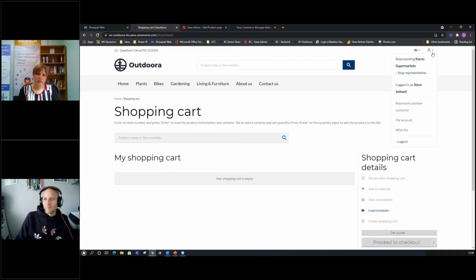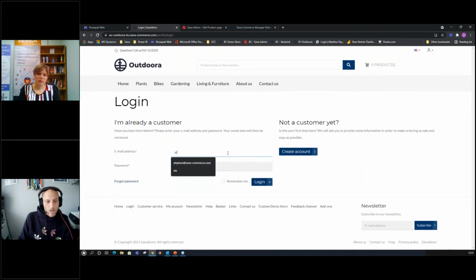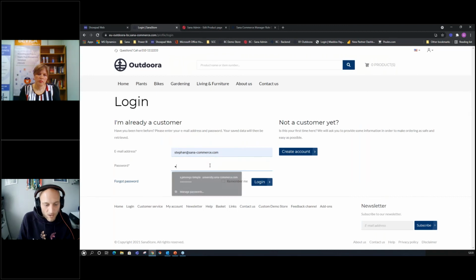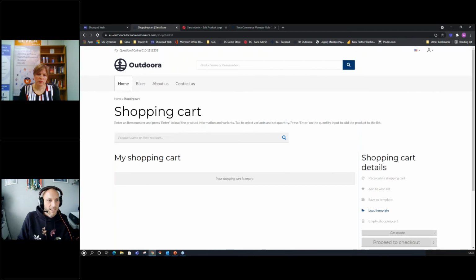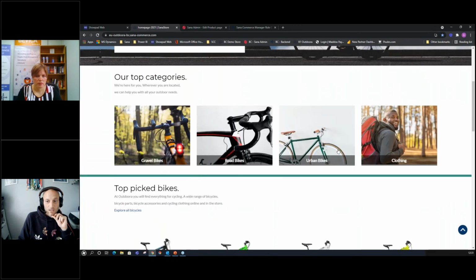Okay. So that's the sales agent login. And also just to let you know, if you've got customers or customer segments that can only buy specific products from you, or you only want to display certain products to them, then you can also do that. So if you're doing B2B, I'm just going to log in as Stephen here. If I get the password right, yeah, there you go. So what we see now, we have a different homepage image, with just a man on a bike, and the categories are only bikes, because that's all Stephen needs to see.